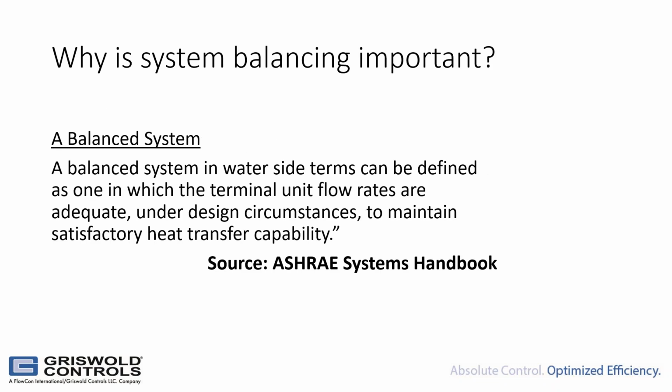So we'll start with the definition of a balanced system from the ASHRAE handbook, and their definition is: a balanced system in waterside terms can be defined as one in which the terminal unit flow rates are adequate under design circumstances to maintain satisfactory heat transfer capability. That is a very fancy way of saying that basically in a balanced system, each coil, each zone has the right flow at the right time so that you have the correct amount of heat transfer.